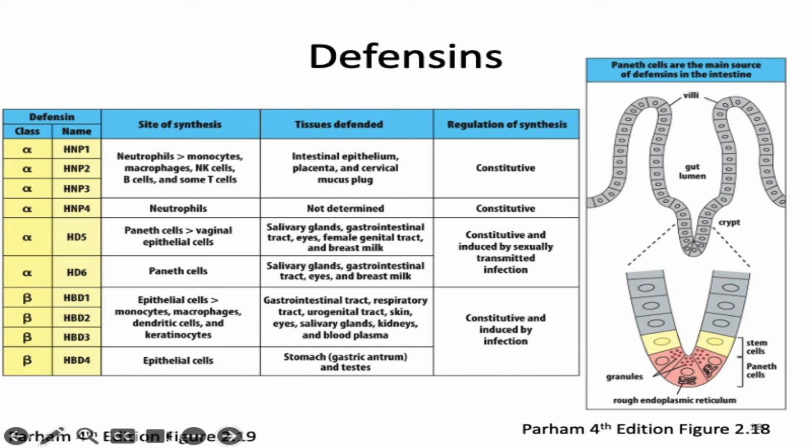Another thing you can notice about this figure is that it tells you about the regulation of synthesis of all of these defensins. And what you notice in all of the places where it gives you info in this table is that it includes the word constitutive. Sometimes it also lists other stuff, but it always says constitutive. So what does constitutive mean?